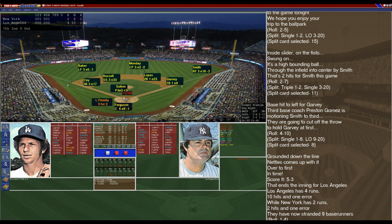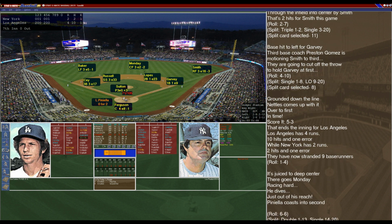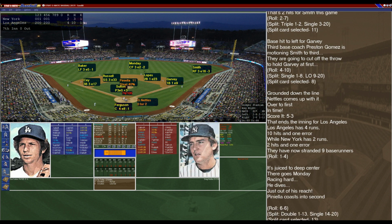Sutton back out there, 71 pitches through 6 innings. He'll face Piniella, Nettles, and Spencer. Piniella's 0 for 2 on the day. And Piniella's going to hit one just over the reach of Monday. Goes to the wall, and Piniella will end up with a leadoff double. So that'll bring a tying run to the plate. Nettles, who's 0 for 2. There is some stirring in the Dodger bullpen.